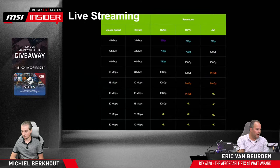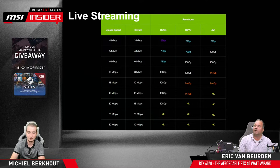This is a table. If we're talking about live streaming, we already talked some months ago about this. We also need to test it here, but we don't have time and we don't have an RTX 40 card. Maybe this one? No, it's also not ours to put in our streaming PC. But we're looking forward to playing around with this. And basically, what you can see is that at the same bitrate, you can reach higher resolutions, especially with AV1.